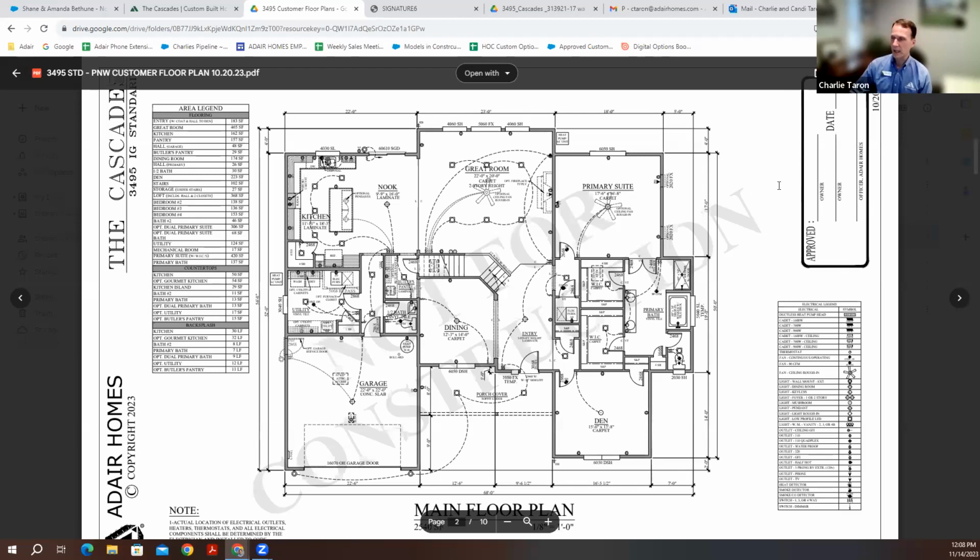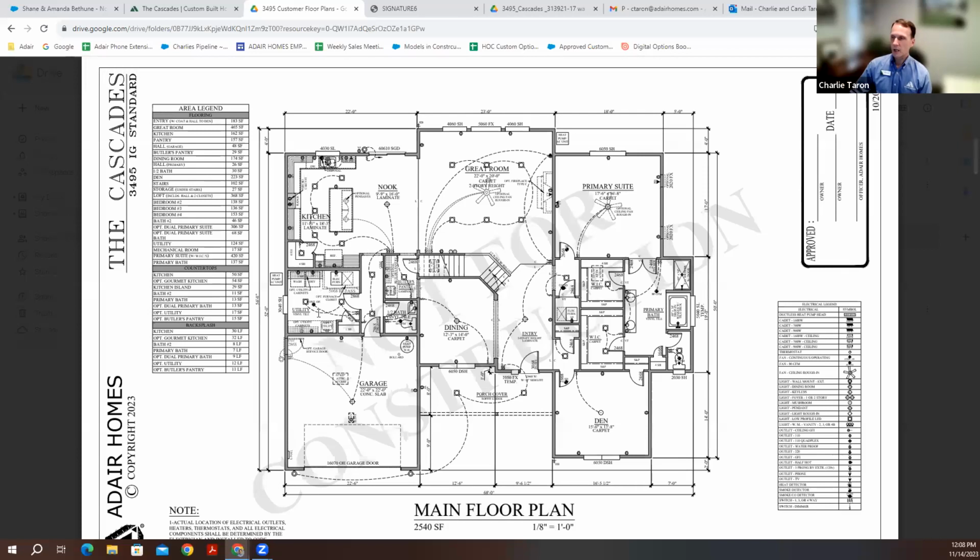When we look at the Cascades plan, some of the things that people love about this: really large mudroom, utility room right off the garage. This does have the butler's pantry, kind of more secluded half bath, large corner pantry, good sized island for the kitchen, and then huge great room with 2-story windows, very expansive entryway. Dining room, not really a formal dining room, but a little more formal than some, with the pass-through from the butler's pantry. Primary suite on the main floor, den, etc.